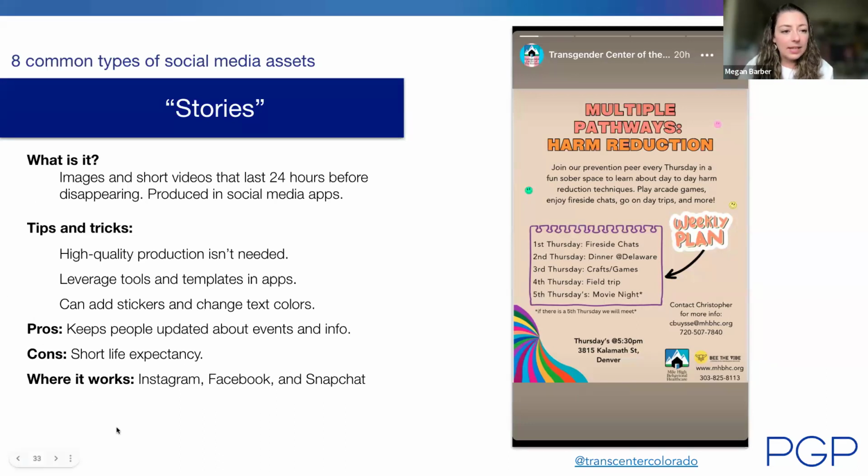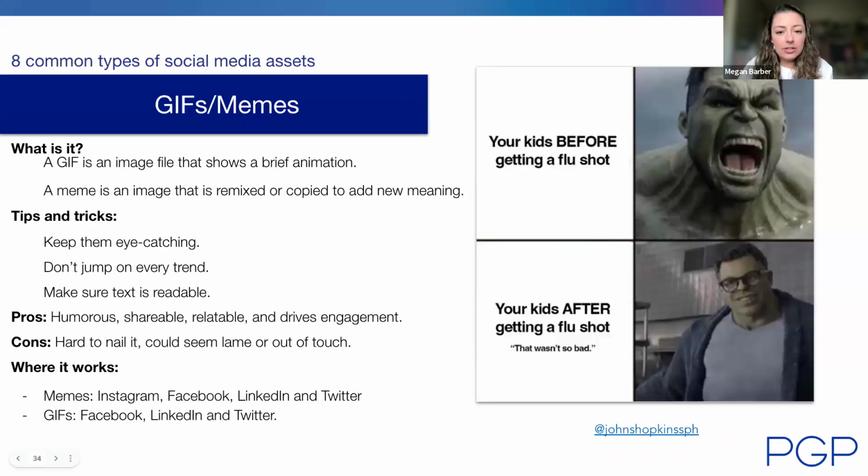Next up, we have GIFs and memes, which you've all seen, and they're actually a little bit going out of style, but still important to consider. A GIF is an image that shows a brief animation, and a meme is something that is remixed or copied to add new meaning. Clearly eye-catching. You don't need to jump on every trend, but if you do, make sure that the text is readable. This can be really humorous and shareable.